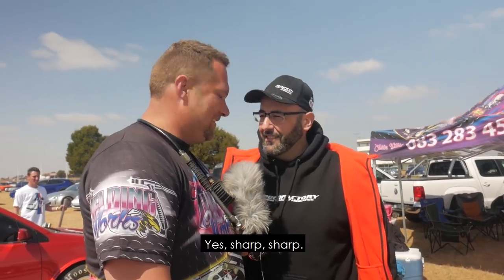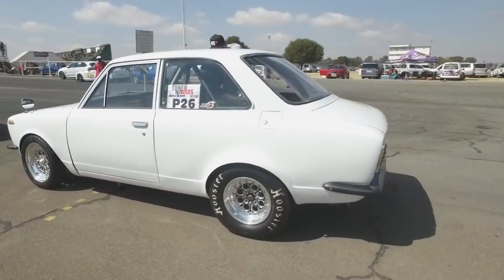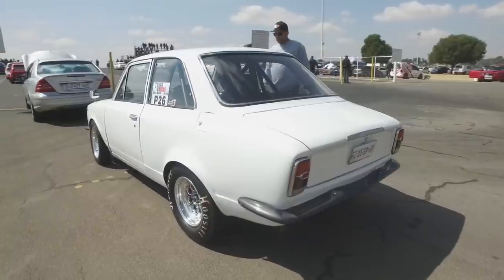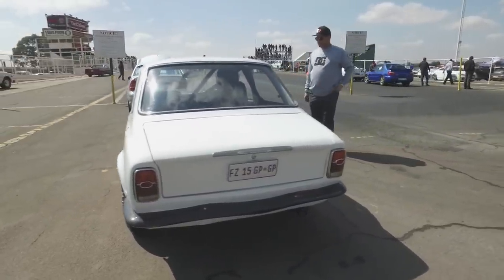Is it sharp? Yes, very sharp. What change are you going to do to it then? No change, just lift up the rev limiter. The tire pressures? Just keep it the same for first. Okay, cool, good luck. The Toyota actually banged out 3 11-second runs, the quickest being 11.7 at 182, which now makes him the third quickest NA rear-wheel drive in the country.